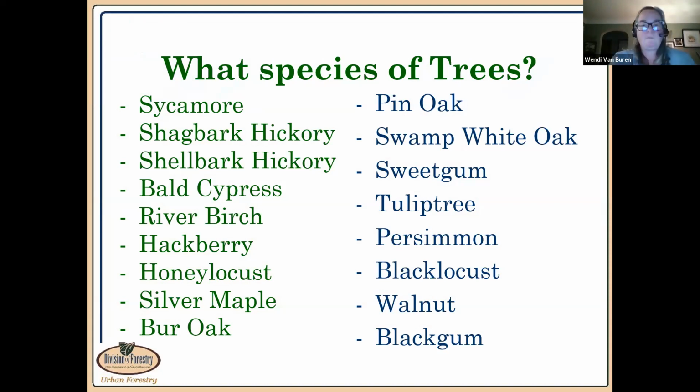We did use native species. We have a fairly large list. We only did about 5 tree species per site, but we chose riparian area trees, tough trees that can handle a bit of abuse, and then other important trees that are native to our area.